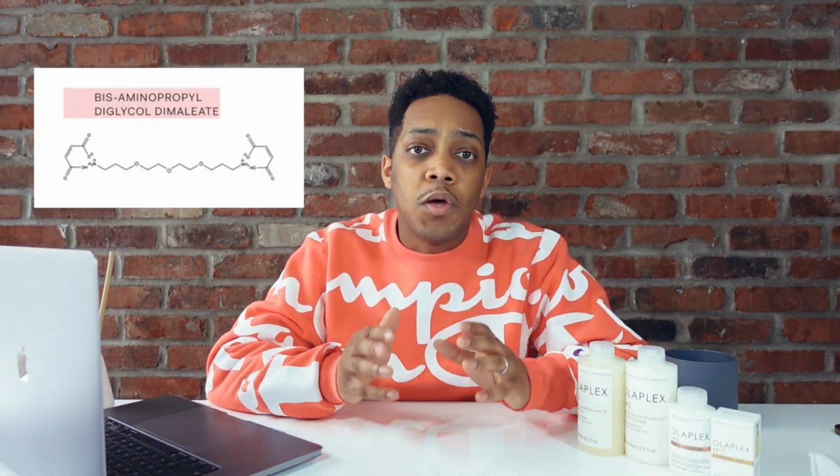Olaplex has a patented ingredient that people cannot duplicate as of right now. The name of this active ingredient is bis-aminopropyl diglycol-dimaleate. Whoa, that was a mouthful, right? I feel like Missy Elliott. There are other companies that have things that help to support the structure of hair, but no one can do what Olaplex is doing currently because they have the patent on that active ingredient.